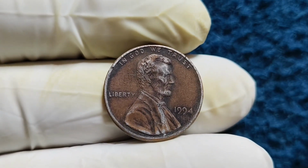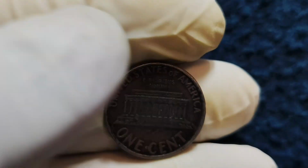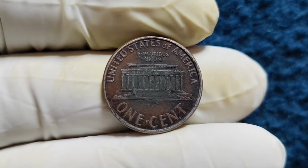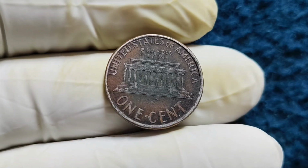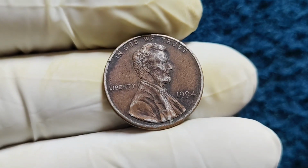Now, I know it sounds crazy to think that a penny from 1994 could be worth millions, but that's the magic of coin collecting. It's all about knowing what you're looking for and having an eye for the rare stuff. And trust me, the market for rare pennies, especially those with errors, isn't slowing down. People are out there spending serious cash to get their hands on these coins, and it could be your lucky day if you happen to find one.